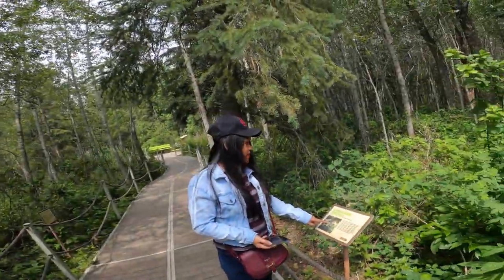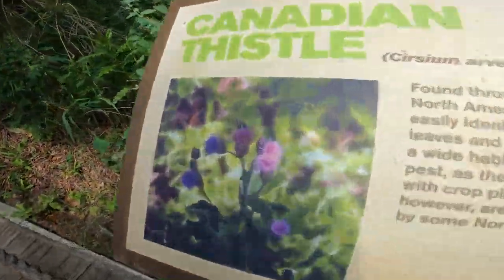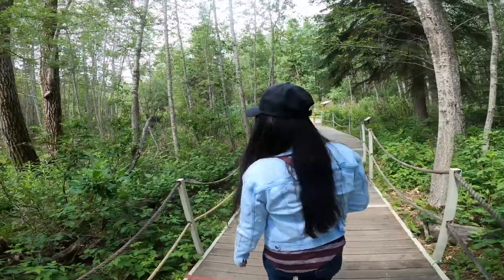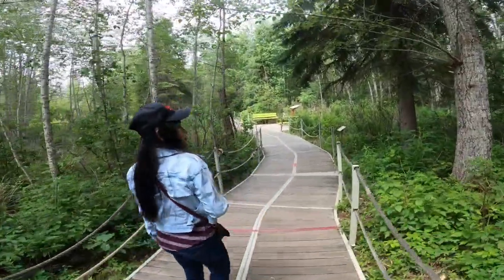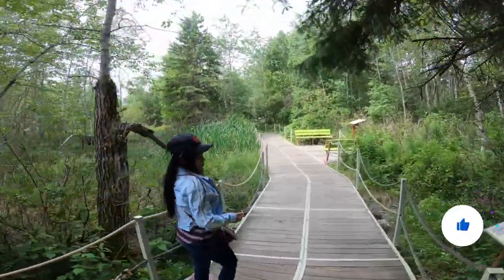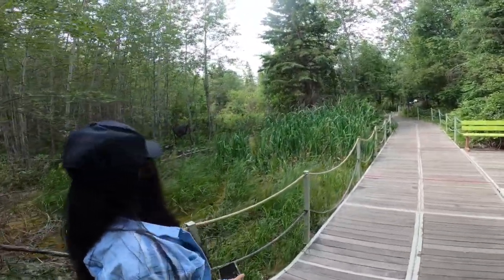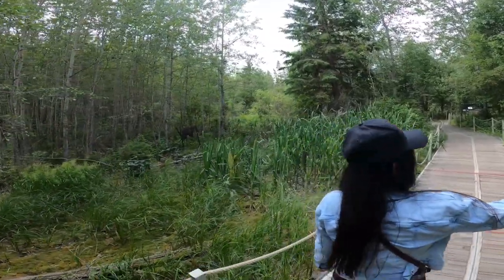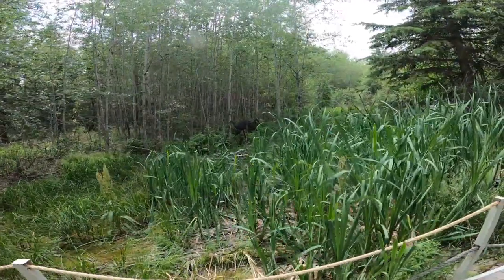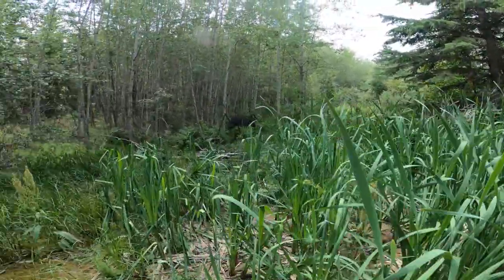A thistle. That's my favorite color. The Canadian thistle. Careful with that. That doesn't bite. So what do you think so far? It's really cool. I like it. Oh, did you see that? A giant mosquito? Looks like a giant mosquito. Right there. Yeah, I think that's a little exaggerated. I don't think the dinosaurs had one that big. That's scary.